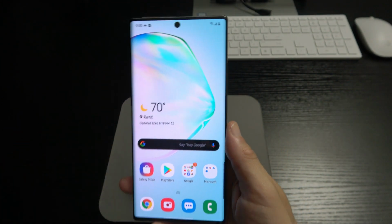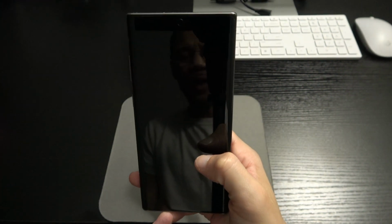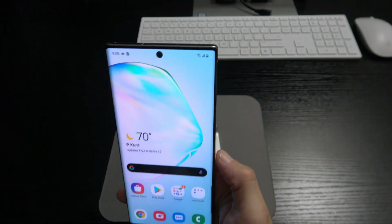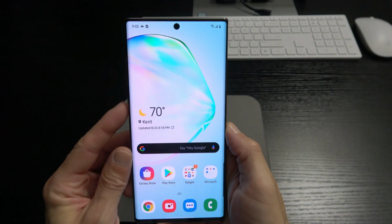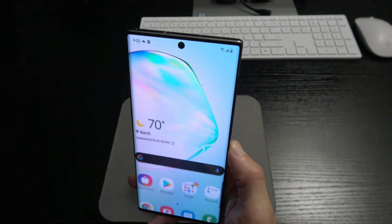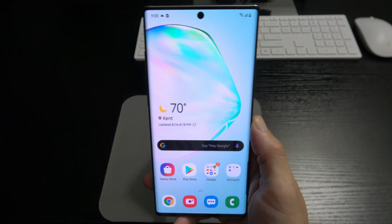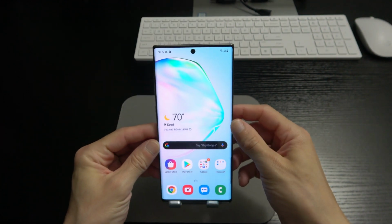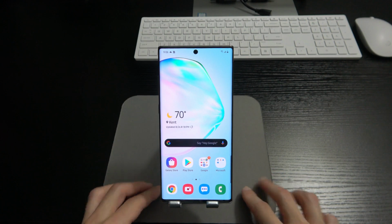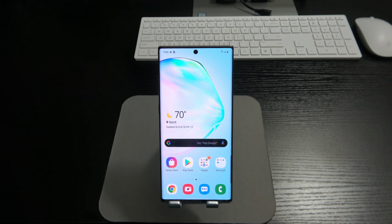Now, what we'll also do is we'll test the facial recognition. Okay, and you see that's lightning quick. So we'll try that again so you guys can see that. Double tap, boom. As soon as it recognizes my face, it just pops right into that. Okay, so the fingerprint sensor and the facial recognition, it definitely works.